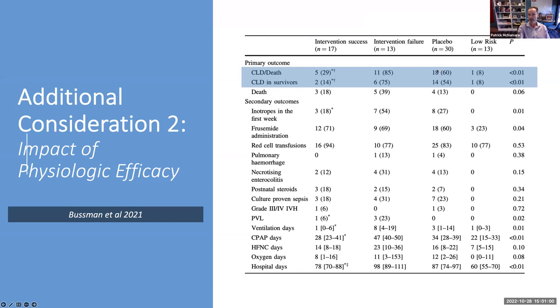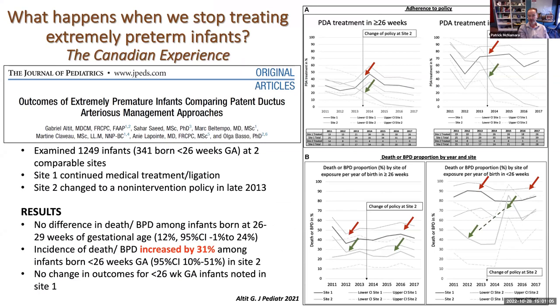I would say probably the best evidence we have in the year 2022 that perhaps there are still some babies that need treatment comes from those centers who have evolved to non-intervention. And I think it's important to recognize that it's not always absolute non-intervention, but in those places, and this is just the Montreal data, in the subpopulation of babies under 26 weeks, the composite outcome of death or BPD increased by 31%. And this has been seen in other centers in the United States and beyond.